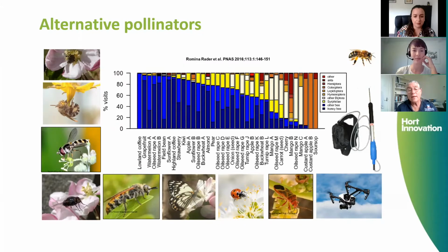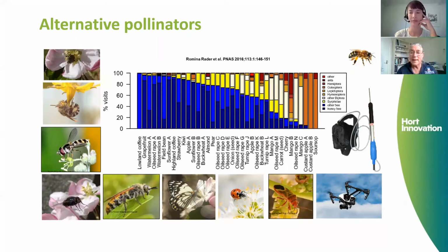So we could probably use, on many occasions, several species of flies in greenhouses. That would be an option. Native bees are used overseas in tomato greenhouses. We here in Australia use humans. They can also pollinate, but you have to give them special equipment like a pollination wand.